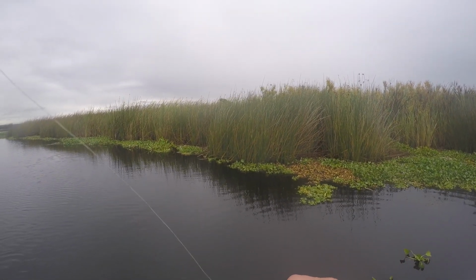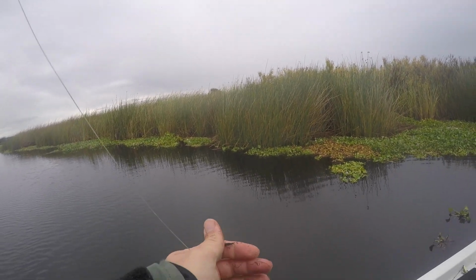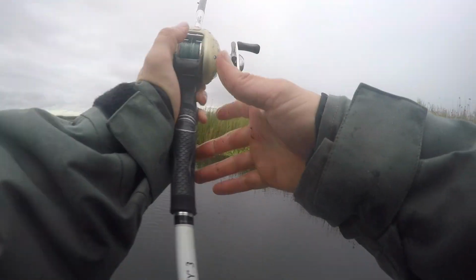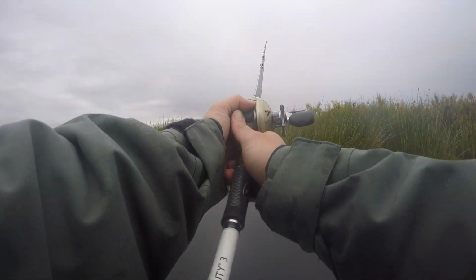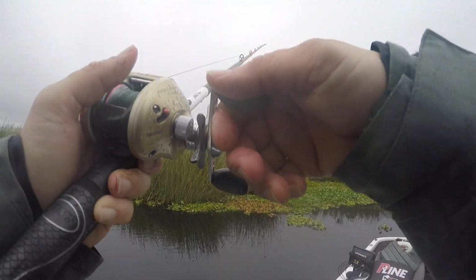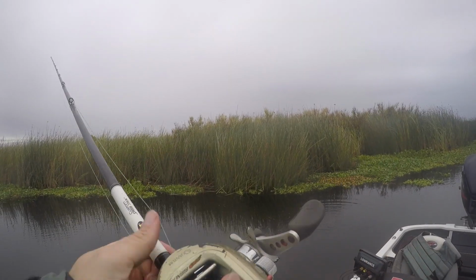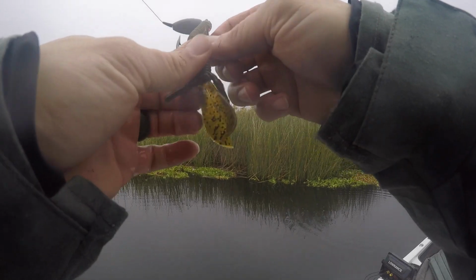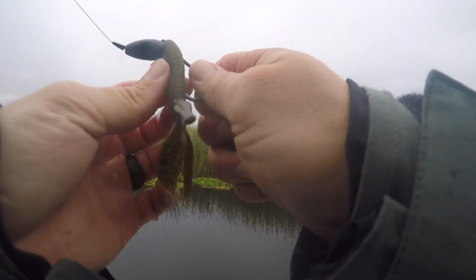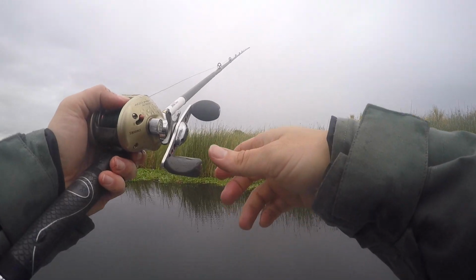Just because there's clouds sometimes doesn't mean reaction, doesn't mean those fish are leaving the weeds. These fish in the Delta, they live in the weeds all the time. Flipping the baby D-bomb works really good in the fall when they're targeting the smaller stuff, smaller crawdads.